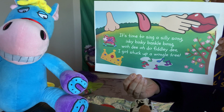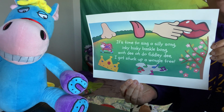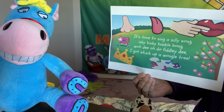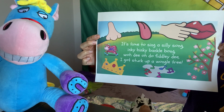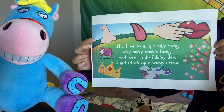It's time to sing a silly song. Inky, binky, backle, bong. Woody, yada, fiddly, dee. I got stuck up a wongo tree.